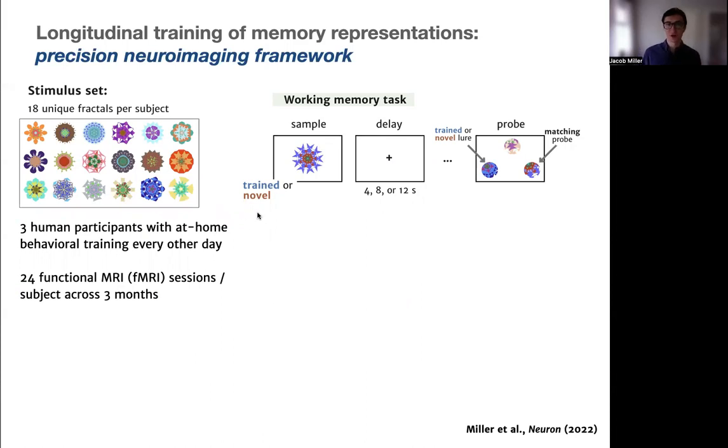In every at-home training or functional MRI scan, subjects completed a simple one-item working memory task in which they were shown a fractal image like this purple spiky fractal. And then after a jitter delay period, they had to indicate which one of 3 occluded probe images matched the item they were holding in memory. For example, here, the correct answer is the bottom right matching probe. On every trial, the fractal image presented could come from the subject's unique set of 18 fractal stimuli, or be a novel fractal that was visually similar, but changed every time the subject did this working memory task.